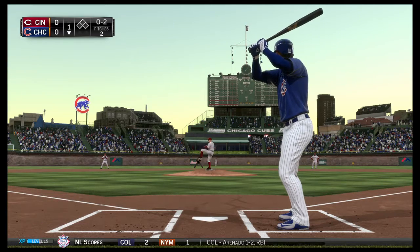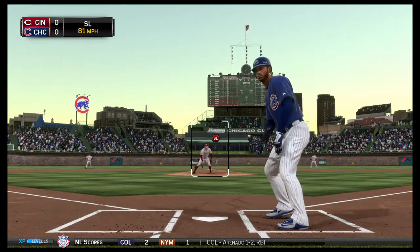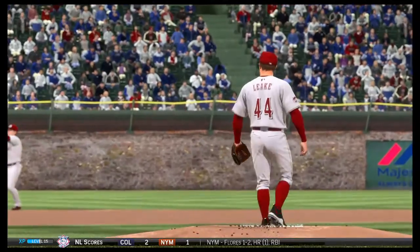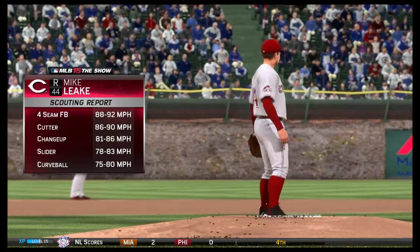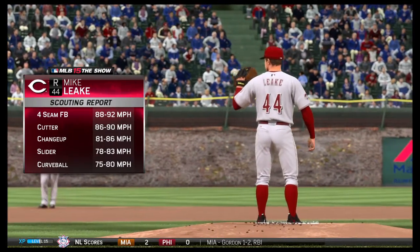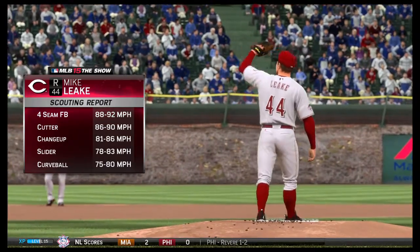Now the pitch. And here's a slider. Strike three called, and that'll be the first out of the inning. Well, you just saw the good slider for the punch out there, but let's call up the scouting report to give you a look at what else he features.